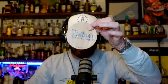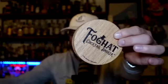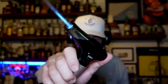what about the Fog Hat Cocktail Smoker? By the way, when you order the Fog Hat Cocktail Smoker, you also get a Fog Hat Cocktail Torch. So the way it works, I'm not going to smoke a cocktail. I guess I should smoke a cocktail at some point, but the way it works, you light it up. You put the wood chips in there. Ooh, you get a little smoke off that baby.